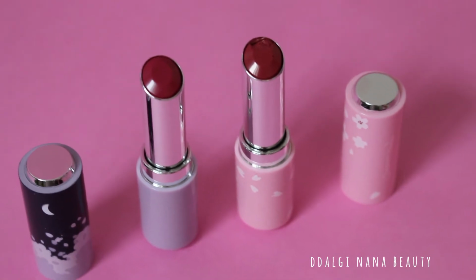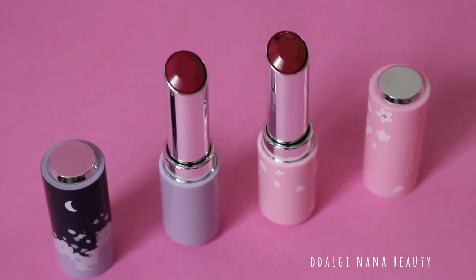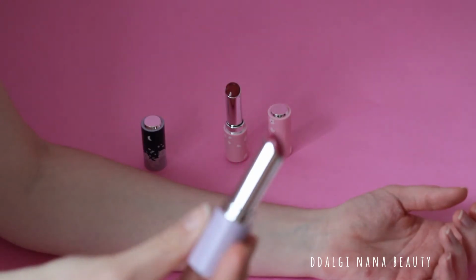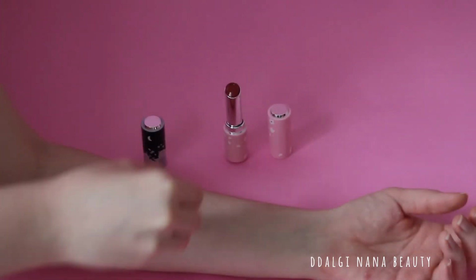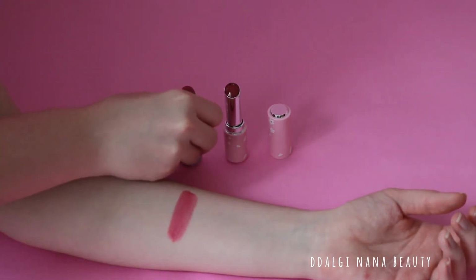I have two shades, one glass texture and second is matte. I really do like these shades, maybe because it's a special match only for me. As you can see, glass shade is a little bit sheer. When using lipsticks, I maybe prefer glass shade because matte is drying my lips a little bit.